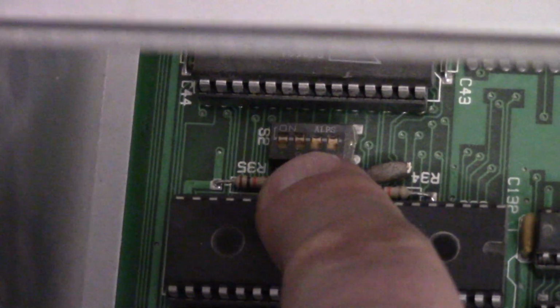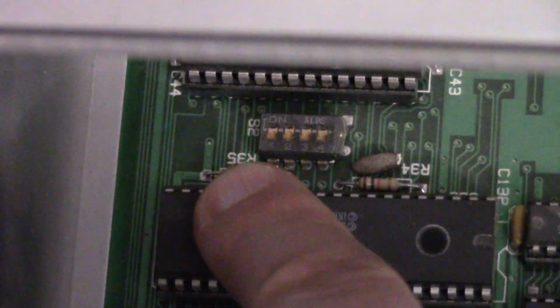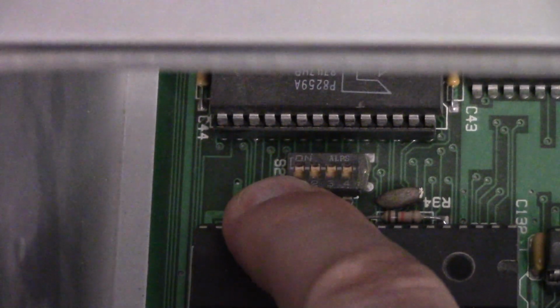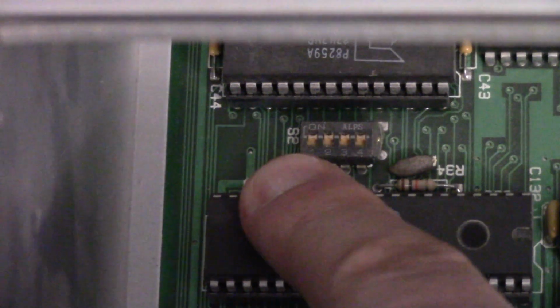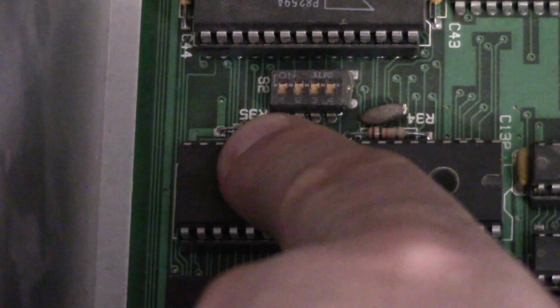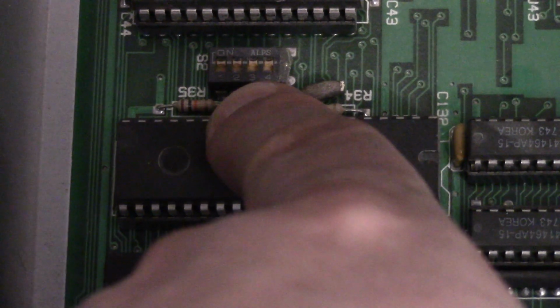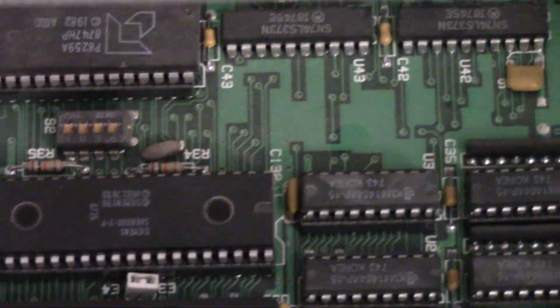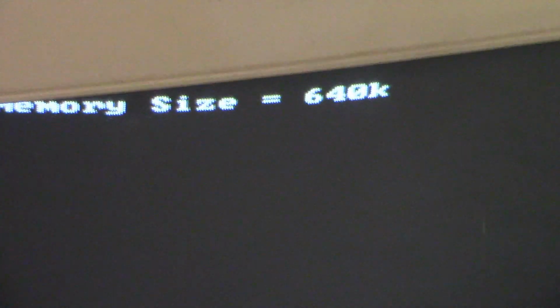Generally you want to leave these switches all in the on position. But what they turn off, and I believe this is the correct order, is the video, in case you want to add a discrete video card. I believe the next one is the IRQ for the video. The next one is the floppy drive controller, if you want to add a floppy controller card. And the last one disables or enables the parallel port. Generally, you're probably going to leave those alone. So I'm going to remove these jumpers to see if anything happens.